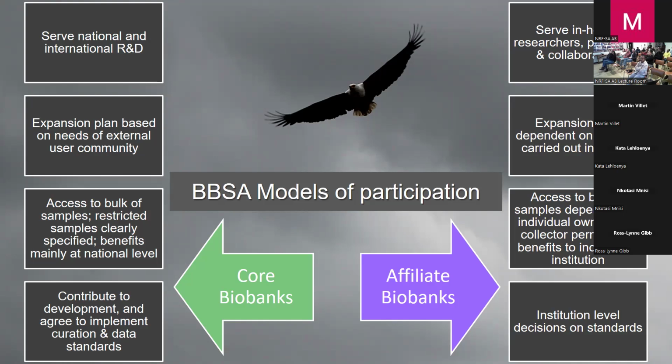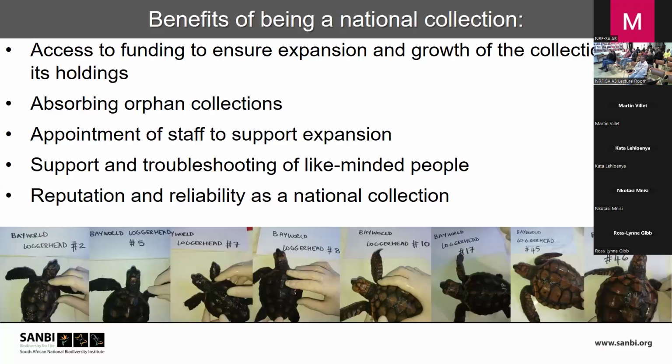And then the affiliate biobanks, they serve in-house researchers, postgrads, and collaborators. The expansion plan is dependent on projects carried out internally. And then the access to the bulk of the samples is dependent on the individual ownership or the collector's permissions. And then the benefits are to the individual or to the institution. So it's my sample, I will get the benefit for it. That's what we've tried to move away from. And then the institutional level decisions on standards are made.